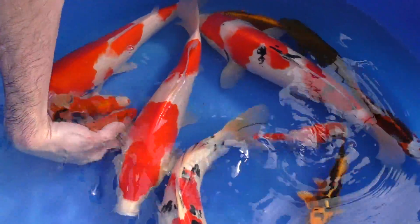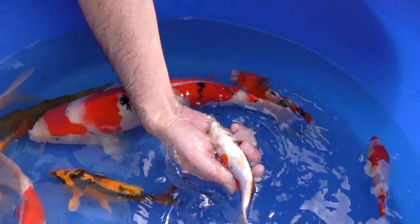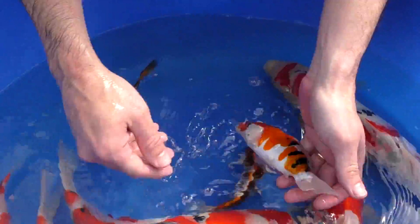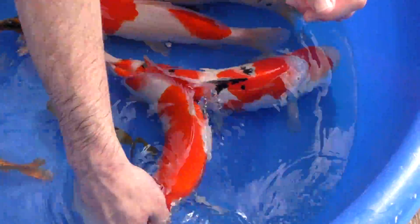So, can you tell if they're male or female, like with the vent with this young? At this size, it's pretty hard to tell. Okay. Yeah, it's tough at this size. That's all right. Yeah, usually when the fish start to get to be about this size, it becomes a lot easier.